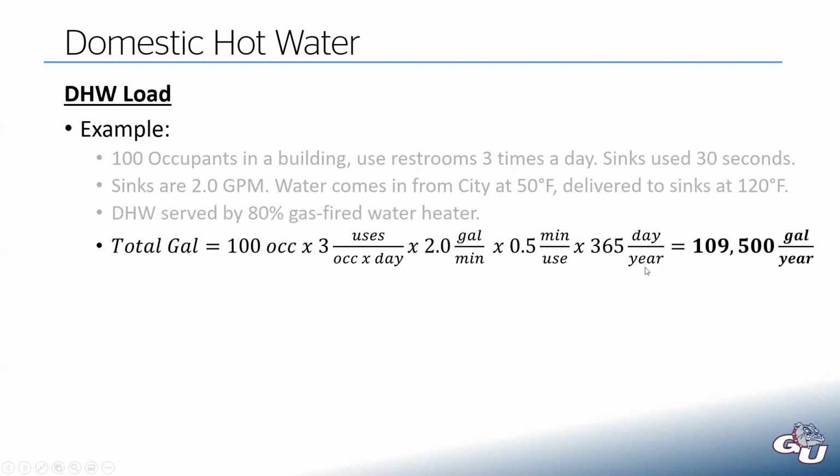365 days a year. If it was an office building, maybe you could argue that it's only used 5 days a week, and so you would reduce the days per year that you would run this calculation for. So it comes out to 109,500 gallons of water per year that are going to be used in these restroom sinks.